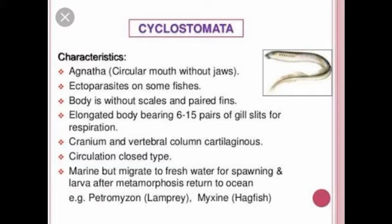Behind the mouth we find 6 to 15 pairs of gill slits which are used for breathing. It is a chordate and the notochord is transformed into a vertebral column. This vertebral column is made up of cartilage and not bone. The circulation is of closed type, meaning blood is transported with the help of blood vessels, arteries and veins.